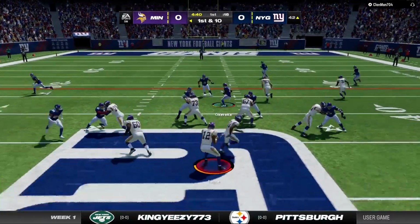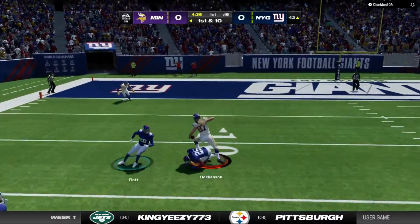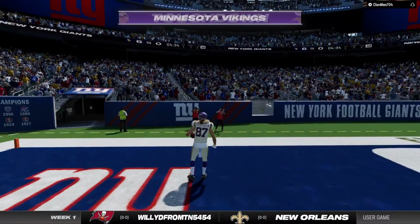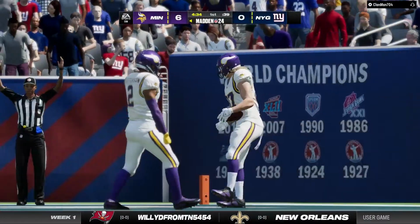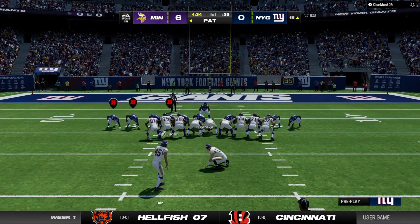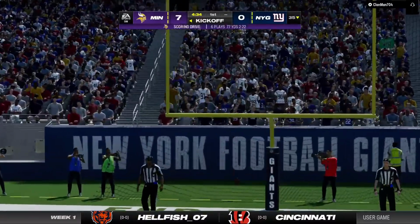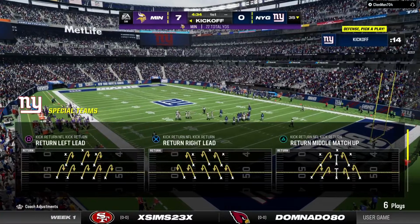Set, cut. And they fake the handoff. Now Lance. This is caught inside the 15. Touchdown, Vikings. T.J. Hockenson, 42 yards. And the Vikings are on the board here first in the season opener. Point after, up and good. And it's now a 7-0 game. Vikings 7, Giants 0.